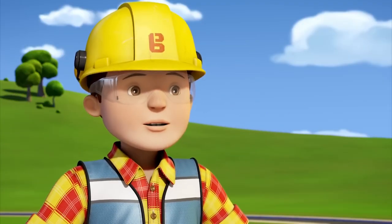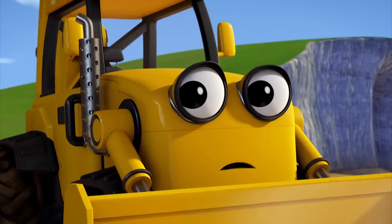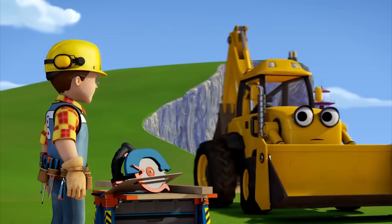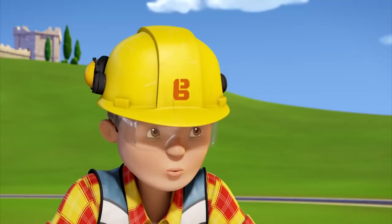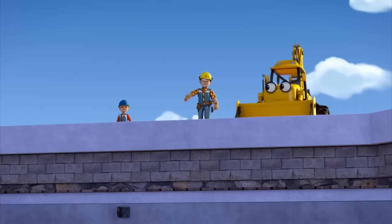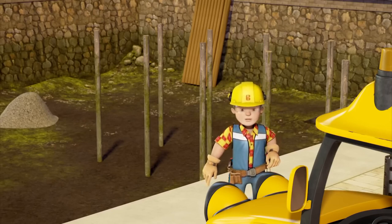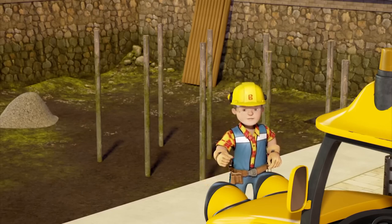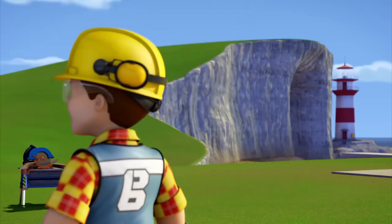Not sure that's a good idea, Scoop. It'll save us time, and I'll be very, very careful. I promise. Please, Bob. Okay, Scoop. There might be somewhere safe for you to work. Yes, you can dig out the line of uprights nearest the slipway. There's not so much seaweed there, but you must still be very careful. Yes! I will, Bob. Promise.